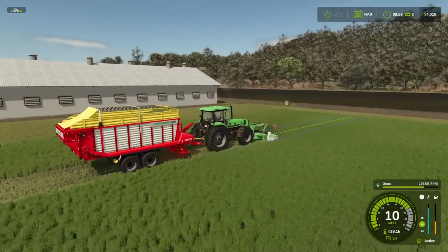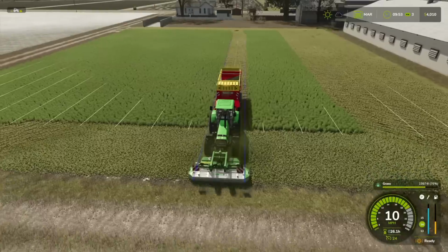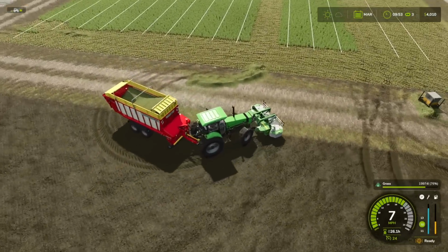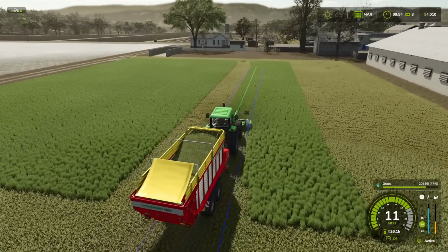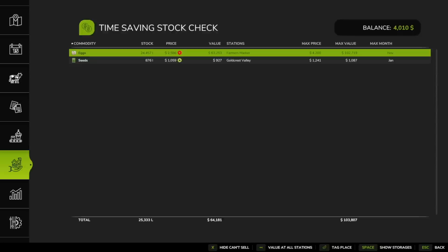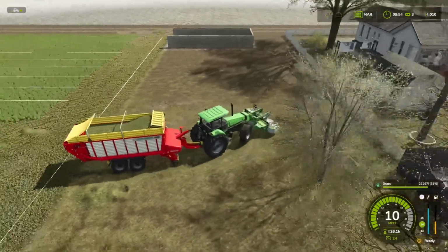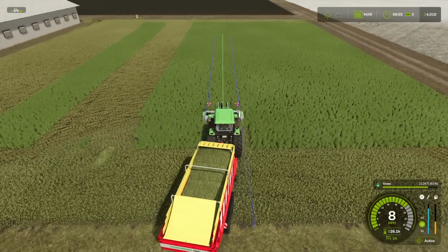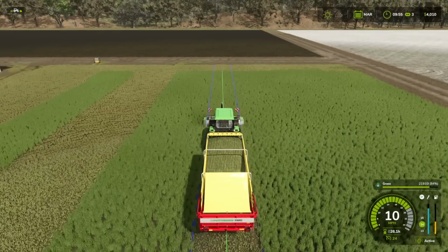Well, we are about 75% of the way through this Pottinger forage wagon thingy-majig, which means we're getting closer and closer to having to dump it out over there in our fancy silage bunker that cost us all of our money. But to make us feel a little better, let's take a look at this. $63,000 in value right now, 102,000 in total grand value in eggs. So that's what we're sitting on in total egg value. So that means though we have 4,000 in the bank, we've really got more like 106,000, give or take, you know, ballpark.